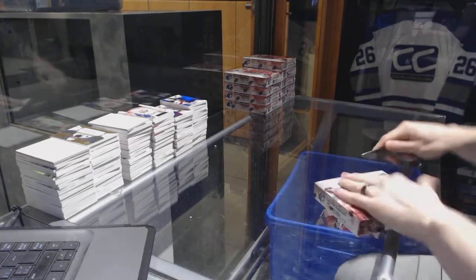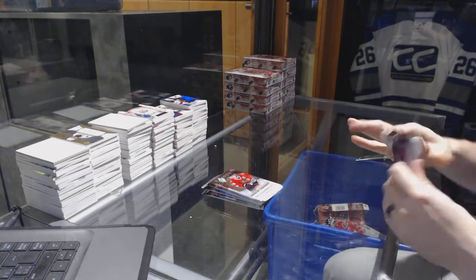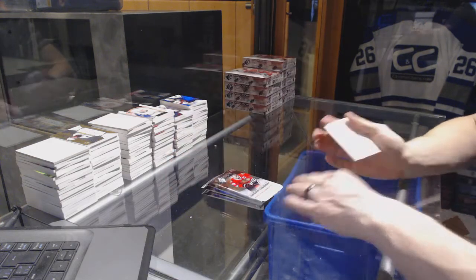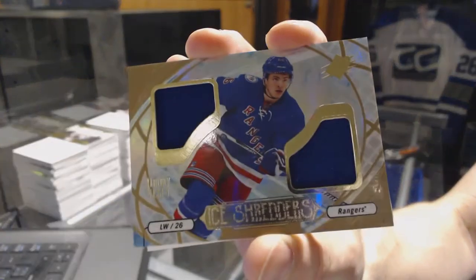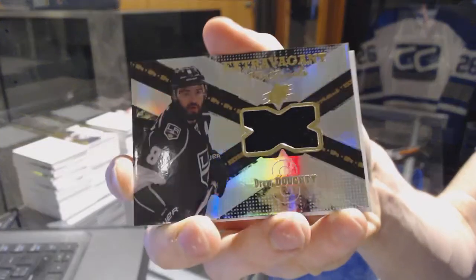Box one. All right, we start with a base rookie, number 399 for the Arizona Coyotes, Jacob Chychrun. We've got an Ice Shredders dual jersey for the New York Rangers, Jimmy Vesey. We've got an Extravagant Materials for the LA Kings, Drew Doughty. Extravagant Materials jersey for the Kings, Drew Doughty.